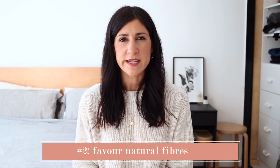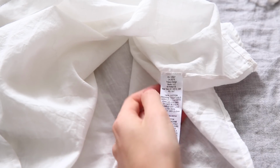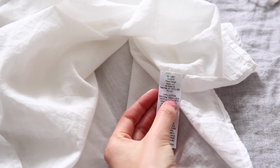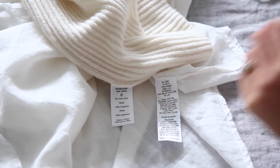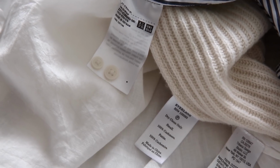The second thing that I look for are natural fibers. This tends to be a general rule with anything that I'm adding to my wardrobe. I just prefer natural fibers for many reasons. One being that it is so much more breathable than their synthetic counterparts, but I also find that they tend to be better quality too. In my experience, my natural fiber items tend to wash and wear a lot better than my synthetic ones, and generally they feel so much more comfortable against your skin as well.